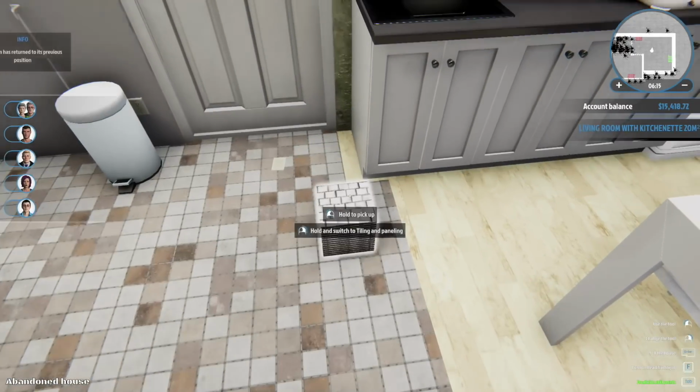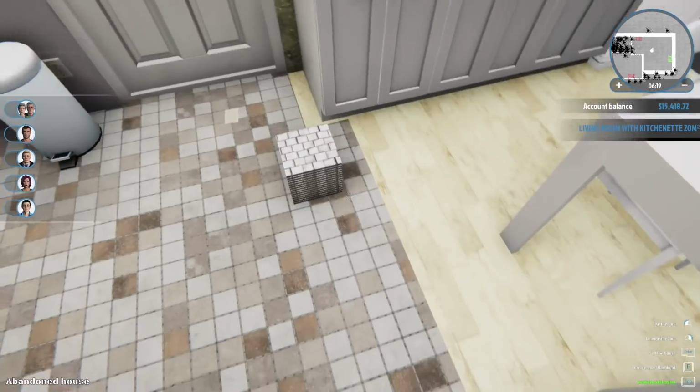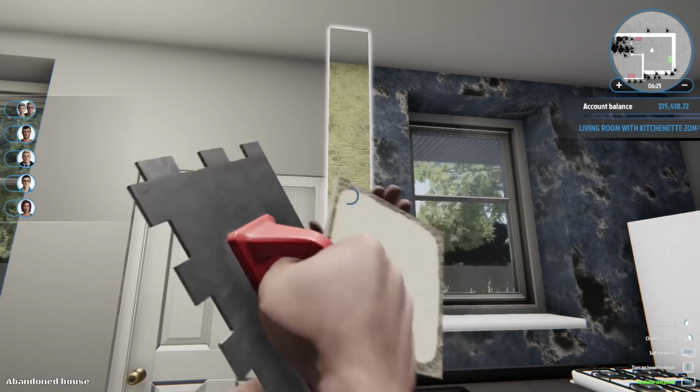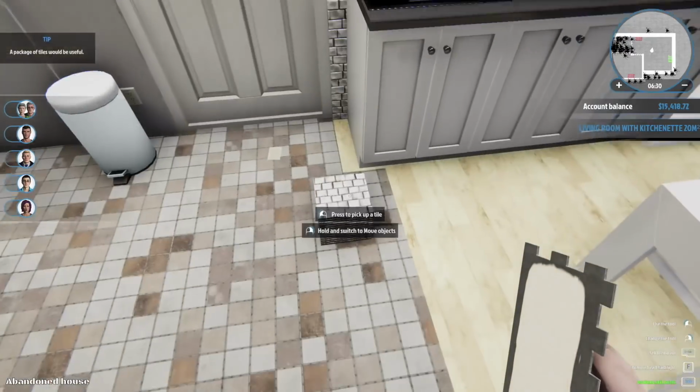I didn't need to pick it up. I just want to hold to switch. Oh, okay. So we need to do tiling and paneling. Okay, so here we go. So press to pick up a tile. All right. And then we can put this on the wall. All righty. All right. So let's pick up another one.